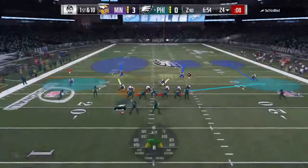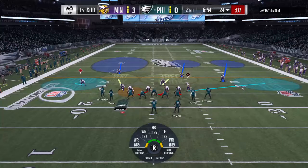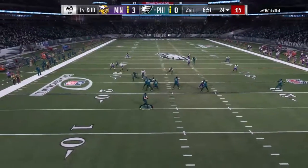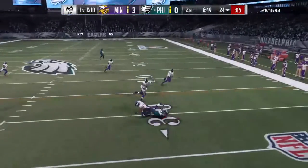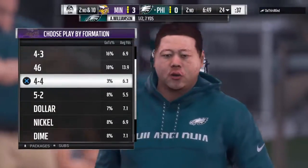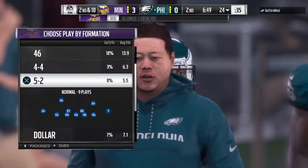All right, now, lucky 56. All right, here we go. Throwing on first down. Williamson. And it pops free. The collision there jarred the ball loose and brings up second down.